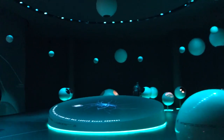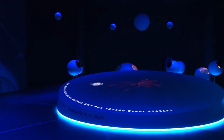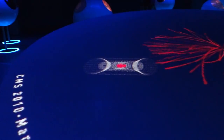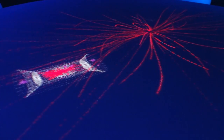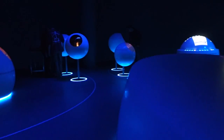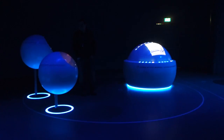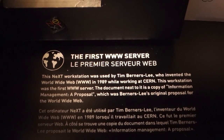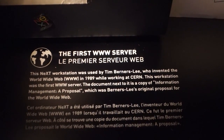Maybe there is the first station, the first web server. What is in here? This is the first web server. Yeah, there is another one in the control center, then the computing center. Oh my gosh, wait, the first one. 1989. This is Tim Berners-Lee's server. Yeah, exactly that. Oh my god.